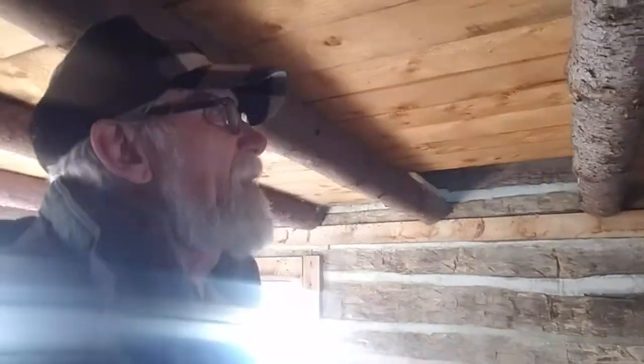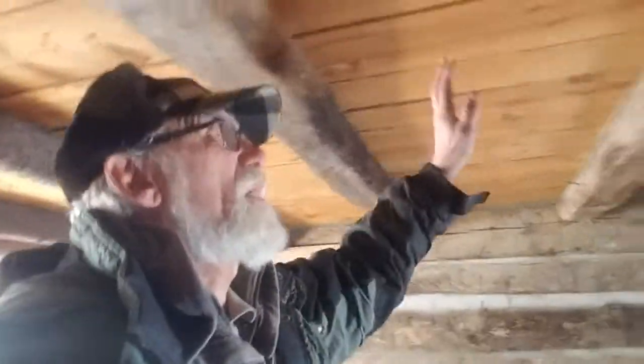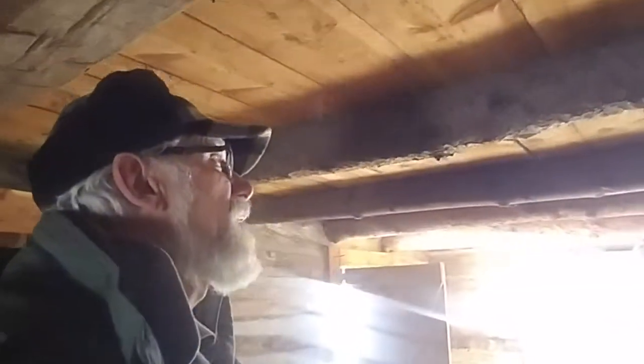As far as the species is concerned, it's whatever was on the farm 100 and some years ago. I believe the cabin is around 125 years old, and these floor joists in here have all been replaced. This probably isn't an original one, and this is original also, but these other two here are some pine trees that somebody cut down and put in there.